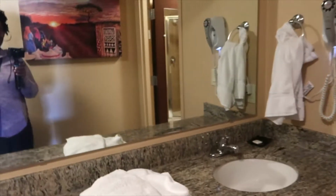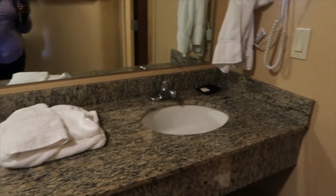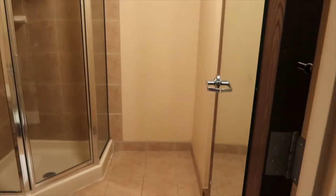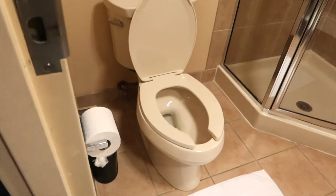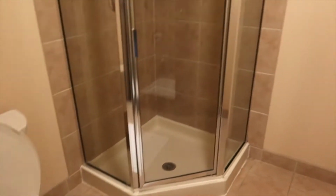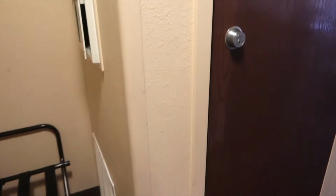Hey guys, this is the 2-bedroom apartment at the Kalahari Water Park Resorts. Excuse me with the mess here. This is the room we booked for our family of 6. Immediately you get in, you're gonna see the first bathroom and the shower, the sink. This is the boiler room. This is the iron and ironing board.